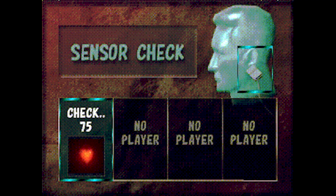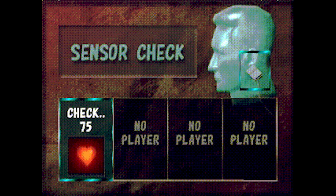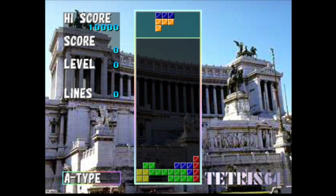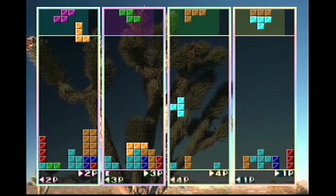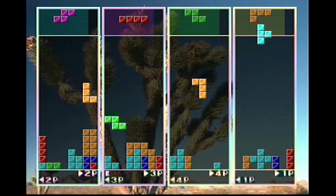It's a cool concept in a way, where you would have to try to calm yourself down, take deep breaths while playing the game, but I can also imagine the gimmick getting pretty old pretty quickly. The other great thing is that this game supported up to 4 friends multiplayer. You could play without the biosensor attached, thankfully.